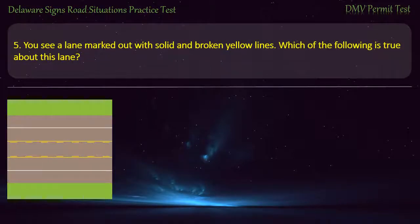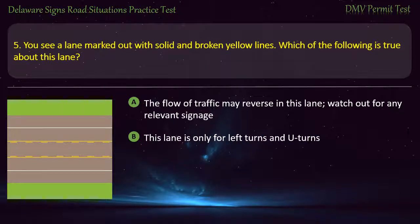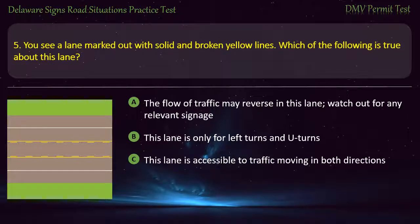Question 5. You see a lane marked out with solid and broken yellow lines. Which of the following is true about this lane? The flow of traffic may reverse in this lane. Watch out for any relevant signage. This lane is only for left turns and U-turns. This lane is accessible to traffic moving in both directions. All of the above. Answer. All of the above.